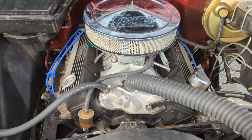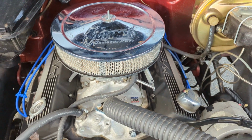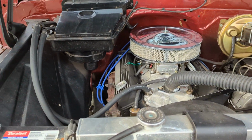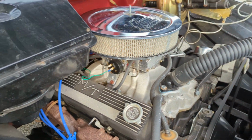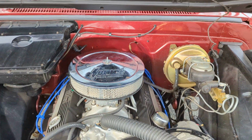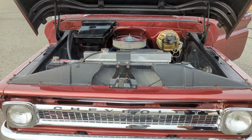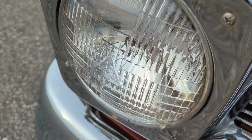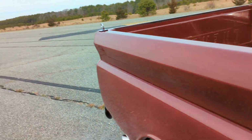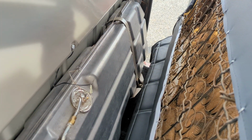It's a 350 crate motor, brand new. Power steering, power brakes, steel heads, Mickey Thompson valve covers. Nice big aluminum radiator. Custom shroud. Brand new heater box. Gas tank sending in it. Gas gauge works beautifully.